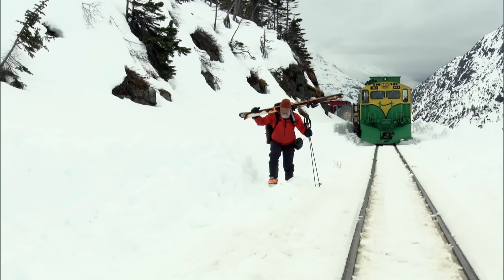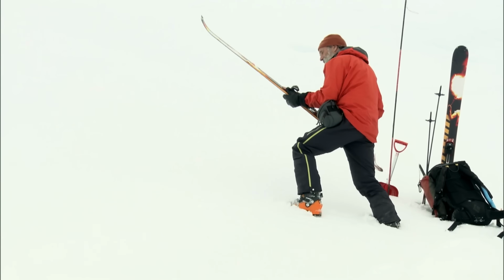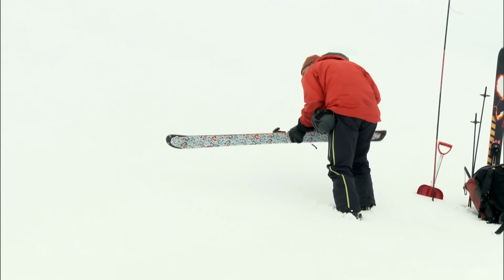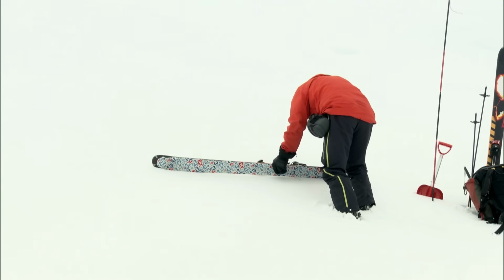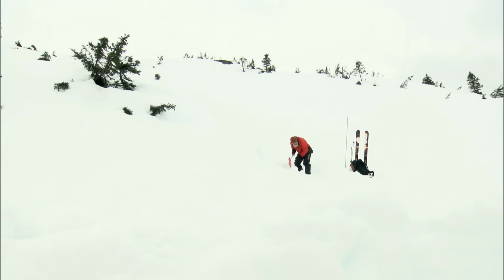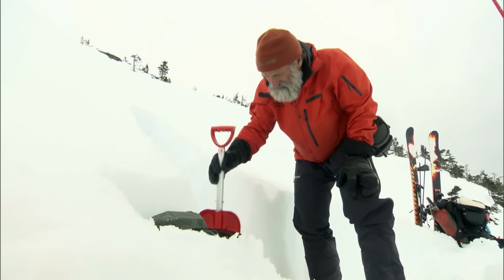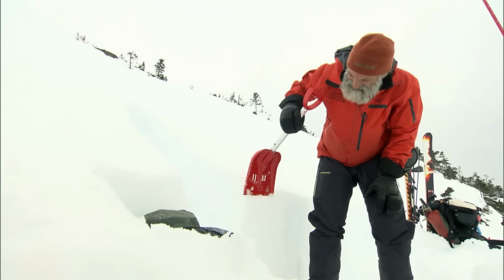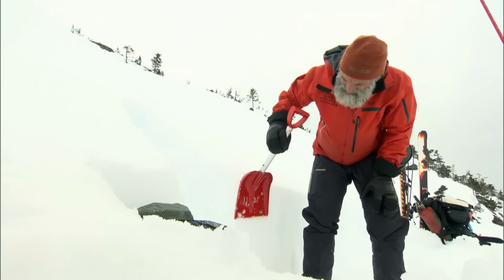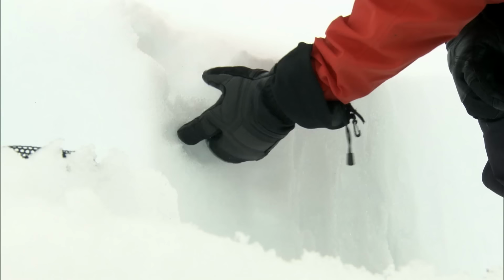Time for Bill to check the stability of the snowpack. He measures out an area the length of his skis with a predetermined width that corrects for his weight, and uses those dimensions to form a cube-shaped test block. So the first step is to smooth it so we can see the layers. And also as the shovel cuts through, you can hear the sound and you can feel the layers.